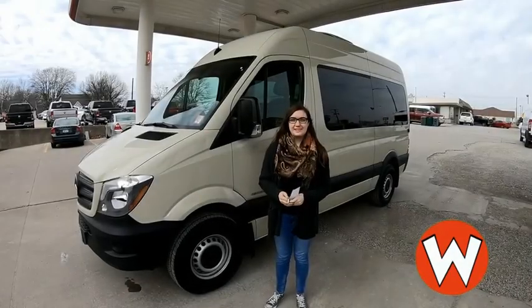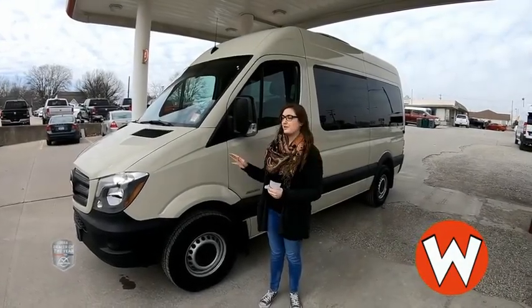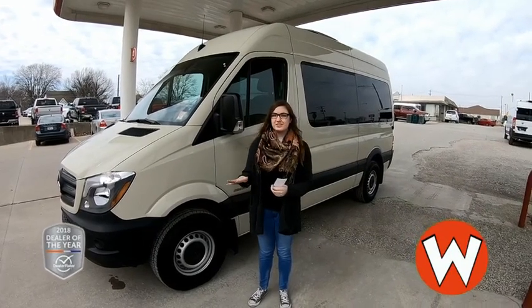Take a look at this 2016 Mercedes Sprinter van, and it's perfect if you're looking for something spacious and luxurious that can fit a lot of people.